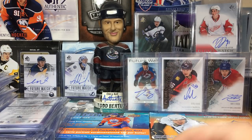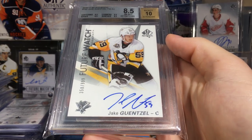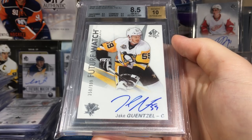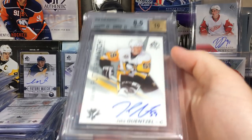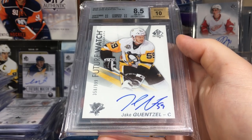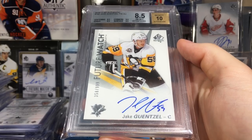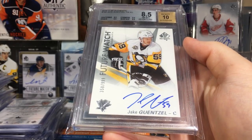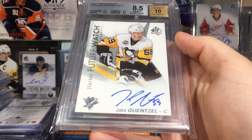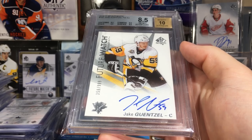Next up, card number 182. Jake freaking Guentzel. Yeah, finally got Jake Guentzel. Jeez, this one was a pain to get. I understand why it is more than what it should be. I mean, the guy had like 47 points in the regular season, but he was unreal in the playoffs. Sidney Crosby and him are close to 2 points per game, which is just insane.